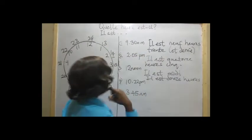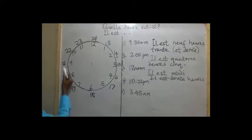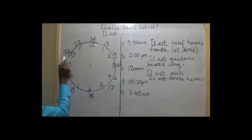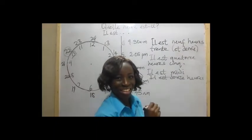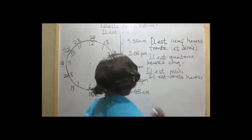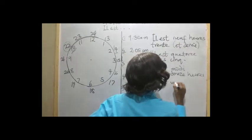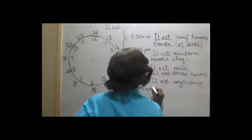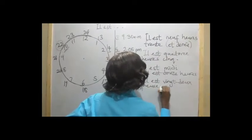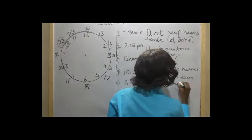Comme ça. So also say 10:22 p.m. Remember? 10 p.m. is 22. So 22 in the French language is 22. Il est 22h. And the minute is 22 also.